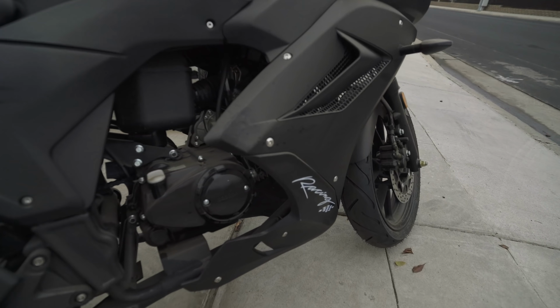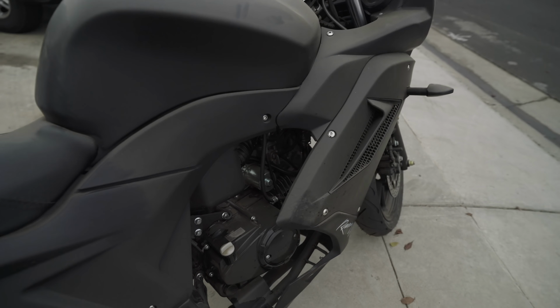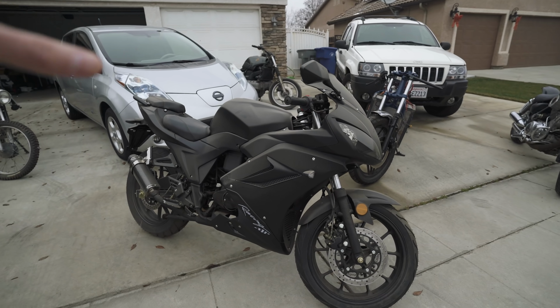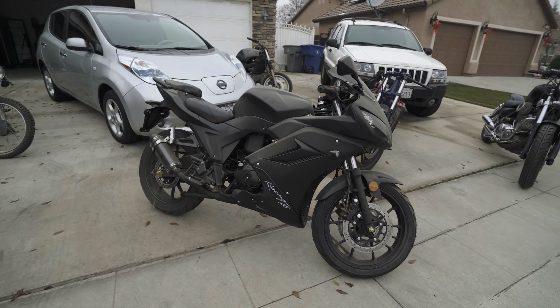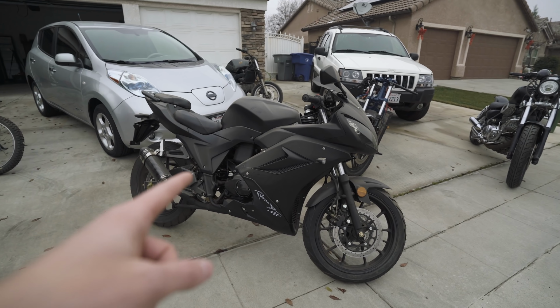This is a 125cc engine, so nothing crazy, nothing special there, but I am gonna be tricking this bad boy out pretty soon. I'm gonna be throwing new sprockets on it, new racing carburetor, see how fast we can get this thing. I'm very excited. I know a lot of you guys came for this one, so stay tuned. We're not done with it just yet.